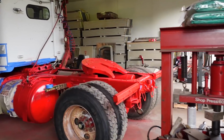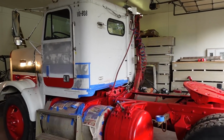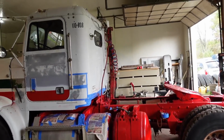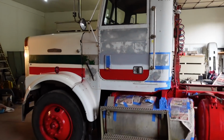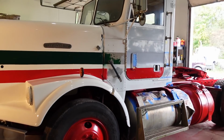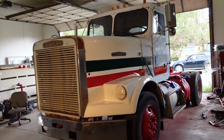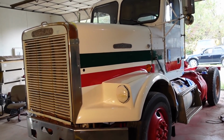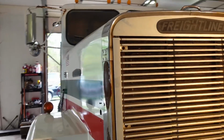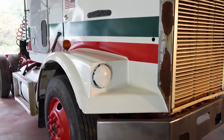Here's the current project, a light restoration that Braden and the guys are doing. CF, Consolidated Freightways. Man, this is looking so nice. Somebody's going to snatch this one. Is this spoken for yet or no? It is. Okay, good. A 25-year-old kid from Raleigh, North Carolina. That's awesome. Keeping it going, the young guys. That's the industry's only hope.